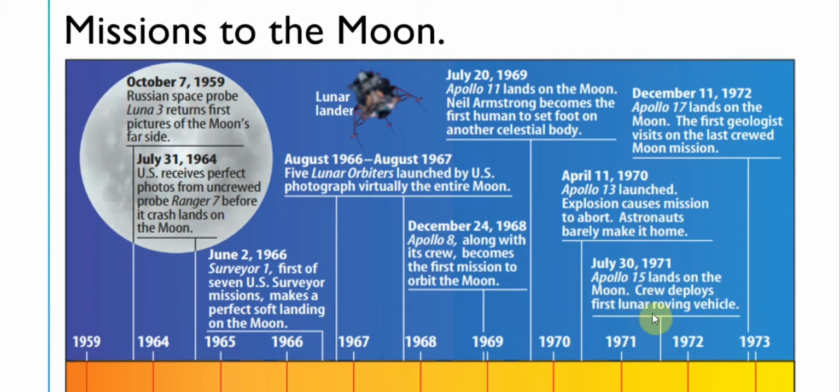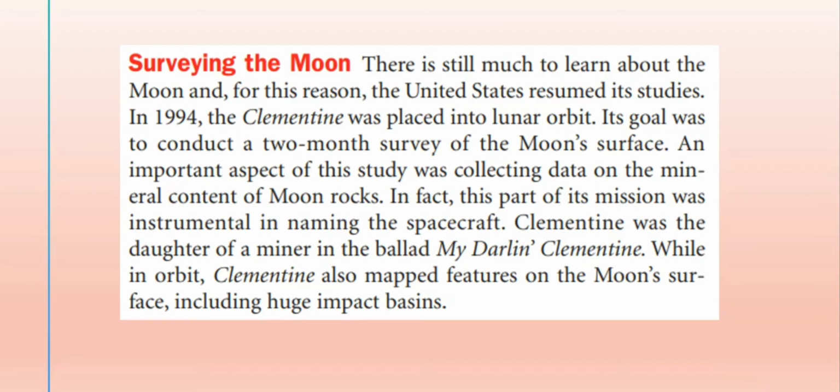Crew deploys first lunar roving vehicle. December 11, 1972, Apollo 17 lands on the moon. The first geologist visits on the last crew moon missions. Now, how do these missions help us understand more about the moon? Let's learn about two specific missions in this video.